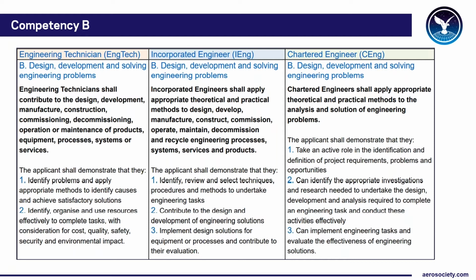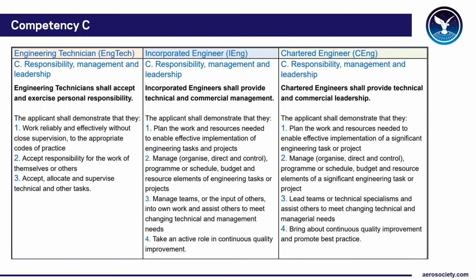And C, please. So as I mentioned, competency can be the competence which engineers struggle with, particularly civilian engineers. It is all about managing people, it is about managing budgets, it's about accepting responsibility. So for an engineering technician, shall accept and exercise personal responsibility. Be a stamp holder, self-certify your job, work on your own, be able to work with others.